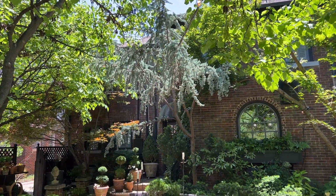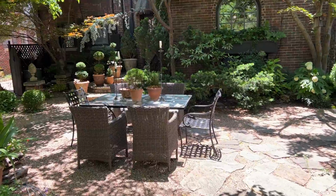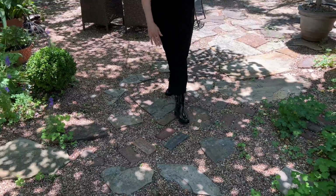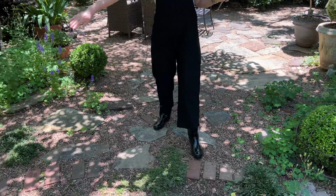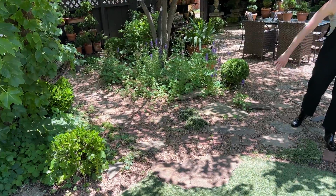Where's that line? Where did the grass end? The grass ended about right here. And then I added this additional space out to here so I would have a complete contour of this bed in one continuous line.